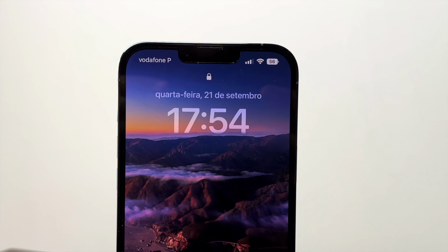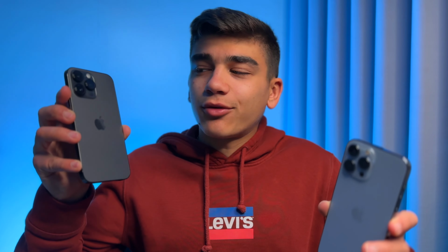And after a while, you will enjoy having it over the notch that you have on the iPhone 13 Pro Max, which is just that space. I don't really enjoy it. I don't really care about it. I don't think it's a pretty good thing. I think that Dynamic Island is a way better choice. So after a while, I think you will end up going for the iPhone 14 Pro Max if you enjoy Dynamic Island. If you don't enjoy it, the iPhone 13 Pro Max will definitely offer you the same display experience as the iPhone 14 Pro Max.